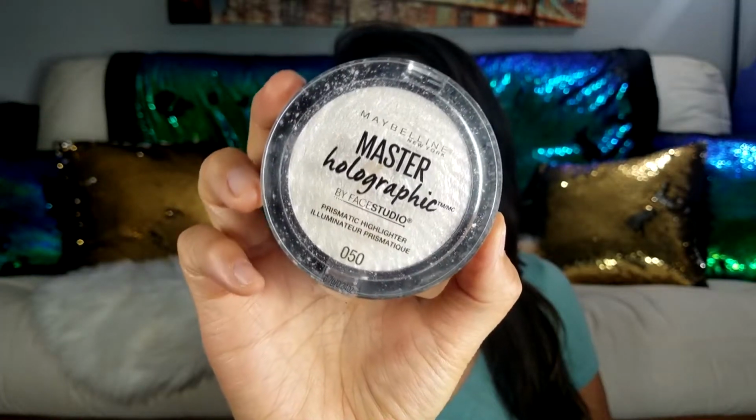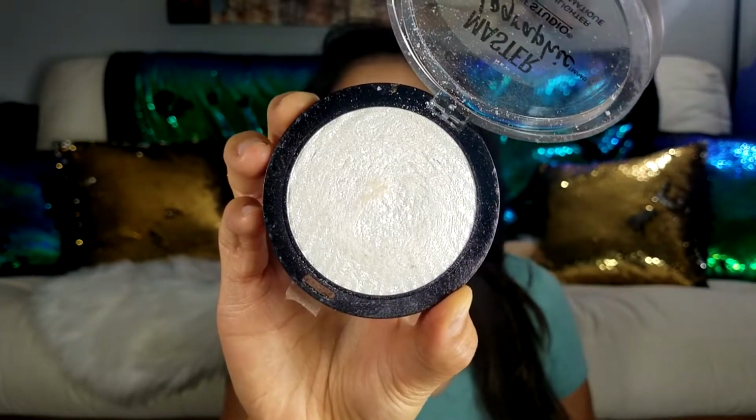So the first highlighter I want to talk about is by Maybelline, and it is the Master Holographic Prismatic Highlighter. So this highlighter definitely has a ton of fallout.